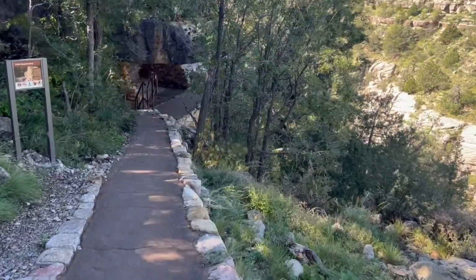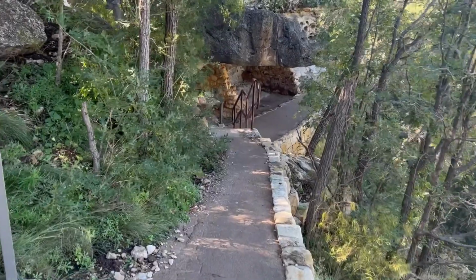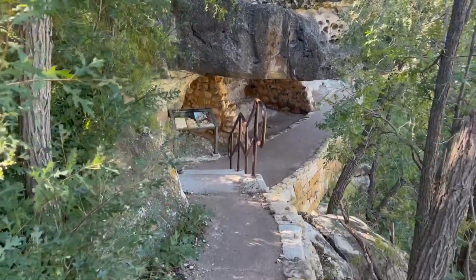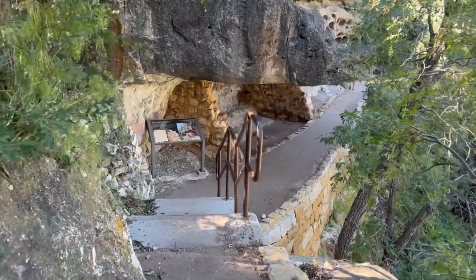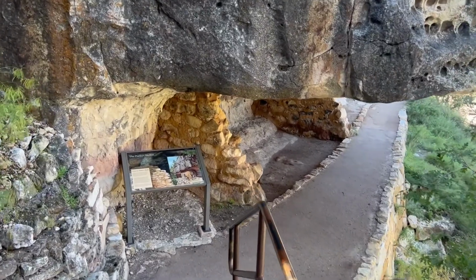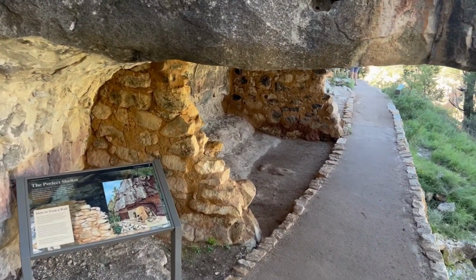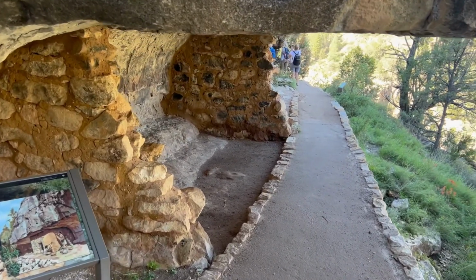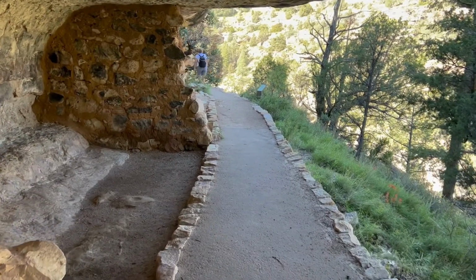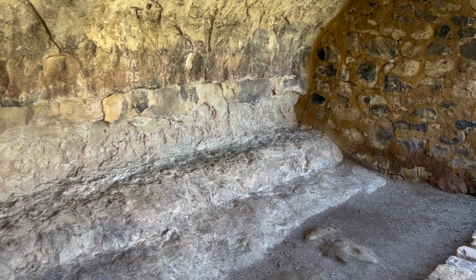Look at that. So we've gone down the majority of the steps to begin with. They were saying the first big portion is like 200 steps, and then there's about 100 or so little steps like this as we work our way up and down around areas. Especially if you're from low altitude like we are, you just got to take it slow. So here's one area.